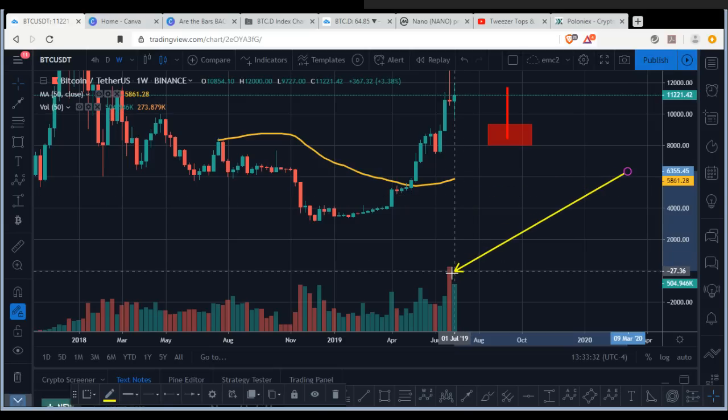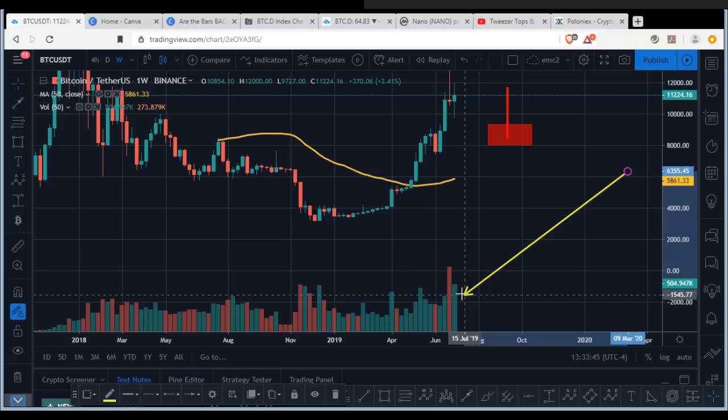Ignore this selling pressure, okay. If you ignore this selling pressure, this one was like 700,000, but this one we got 500,000. If you ignore this one, that's the biggest one, or you can just say the second biggest one.